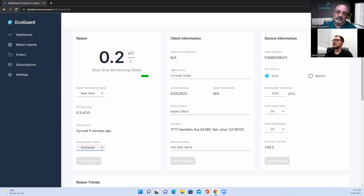as well as the client name, which you can go ahead and change if you'd like, the activation date, the deactivation date, the device name, which you can change as well, the location, the phone number, and the save button. And then to the right, we have some more device information like the serial number, the unit setting, whether that's picocuries or becquerels, and the notification threshold.